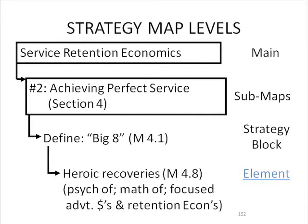Hi, this is another one of those big picture overview maps that generals love, just to sort of keep all the trees separated from what the forest is all about. What I've been doing is we talked a little bit about the idea of service retention economics. So that's sort of a big concept area.